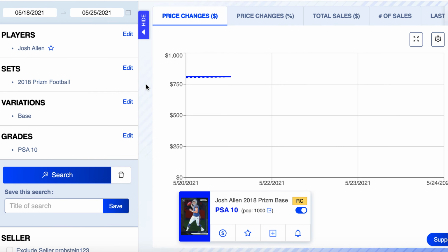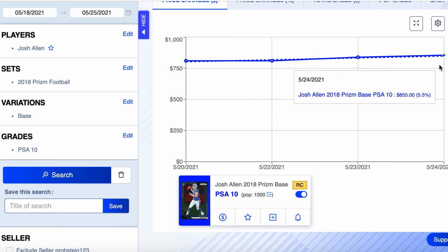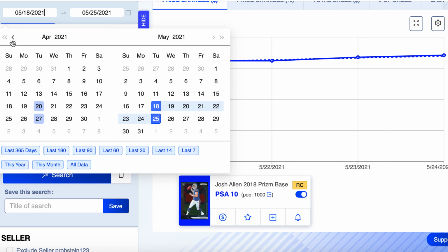As we wait for it to load. So this card, pretty flat on the week. Here it is, $810 to start the week, $855 to end the week. Let's pull it back all the way to the beginning of the year.